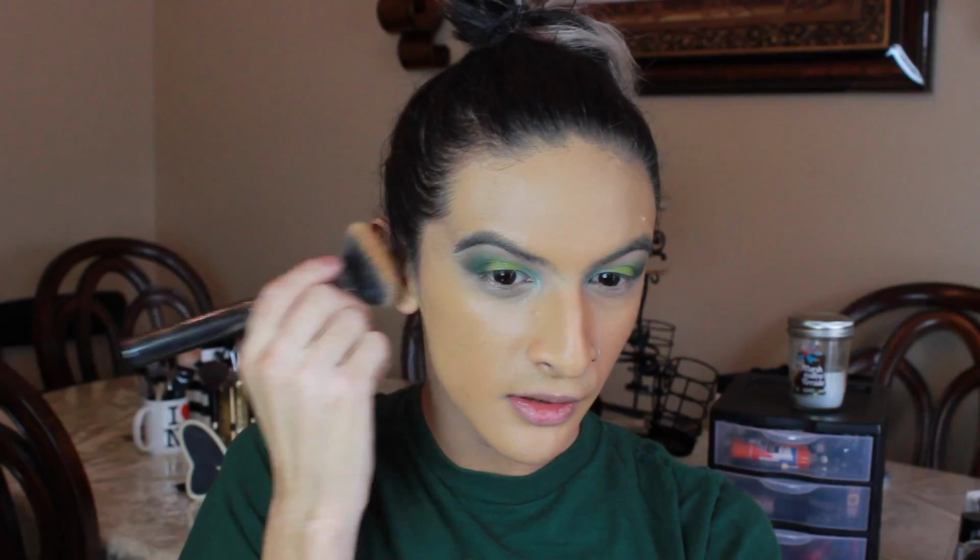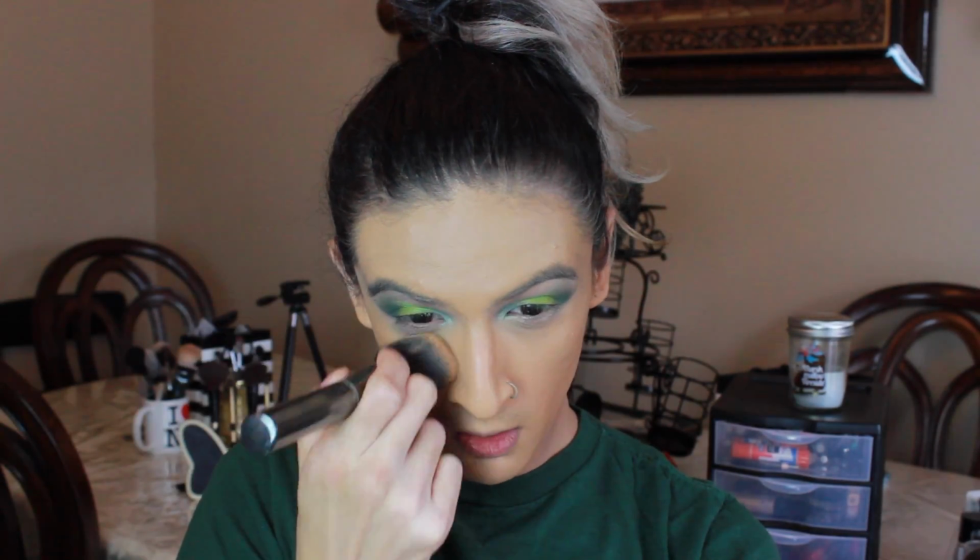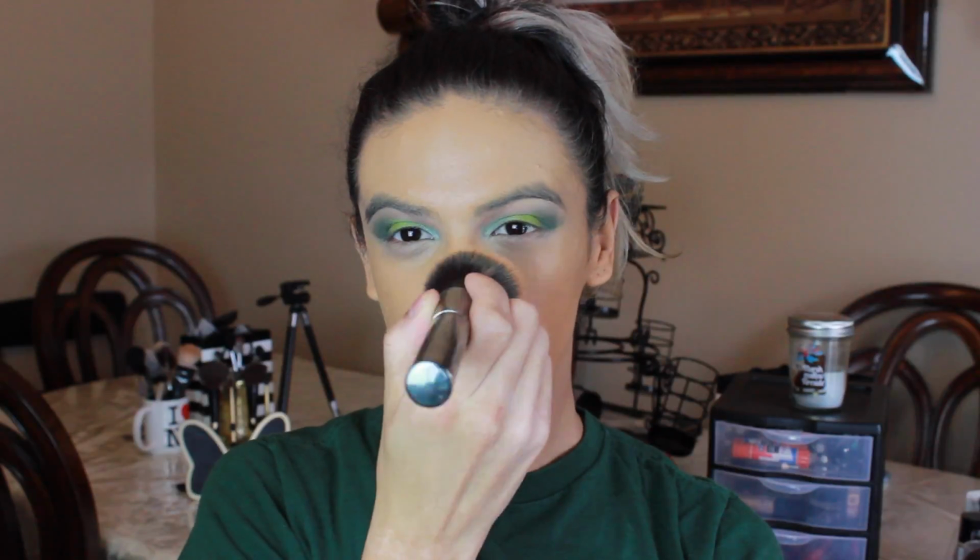To kind of highlight my face, I'm gonna go ahead and take the Sephora Perfection Mist Airbrush Foundation. This is in shade medium. I'm gonna spray that directly onto the brush, and I'm gonna just take it into the center portions of my face. This does have like a nice matte finish as well too, so I kind of like the way that it feels whenever it's layered on top of another foundation.